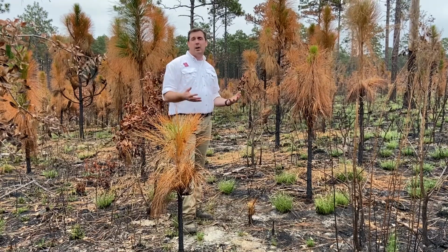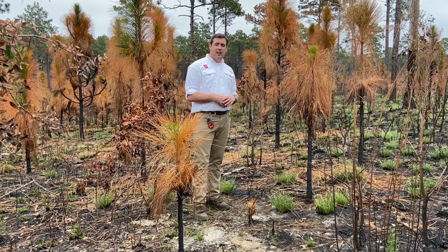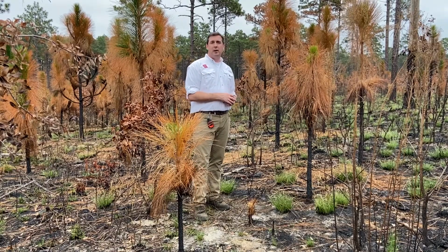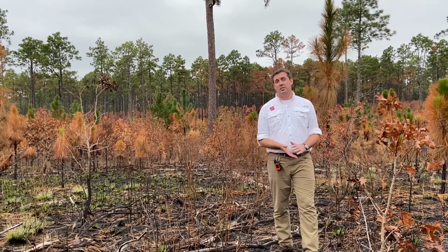So that's how we're going to manage this forward, is just periodically burn to try to keep the hardwood at bay, and hopefully continue to build up additional regeneration of longleaf pine in this stand and get it back to red-cockaded woodpecker habitat. That's all I had.